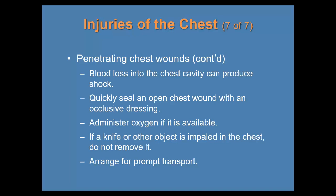So we want to try to quickly seal that open chest wound with an occlusive dressing. I mentioned that the other night. There's some type of chest seal, whether it's a commercially made chest seal that goes over it, has little vents on it and all that sort of stuff, or a piece of plastic taped on the sides, maybe with a little area where you can burp it or vent it or something like that. Again, we'll go over these things and I'll show you several different examples of that in the skills lab.